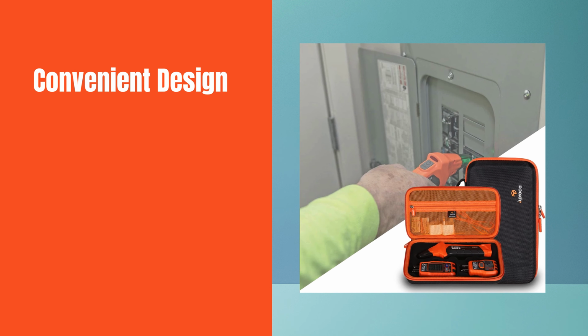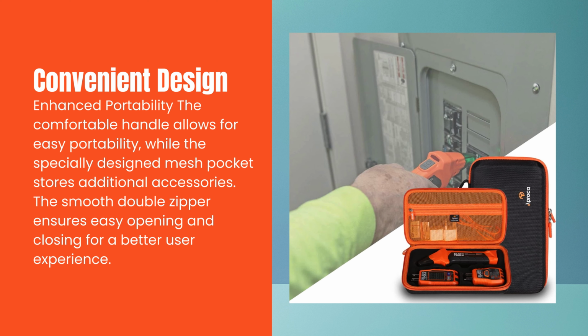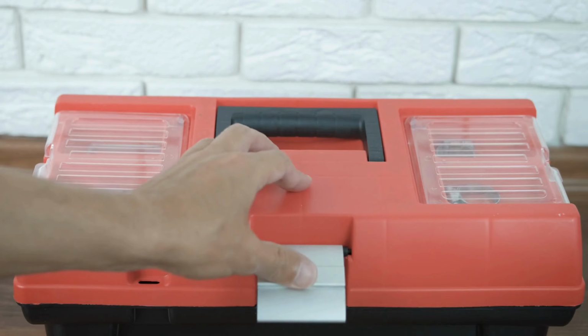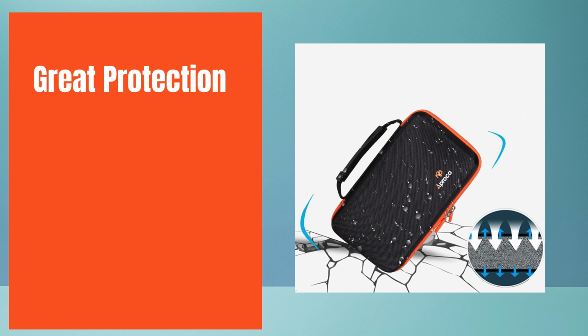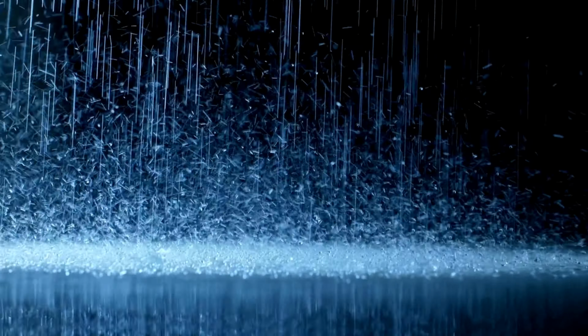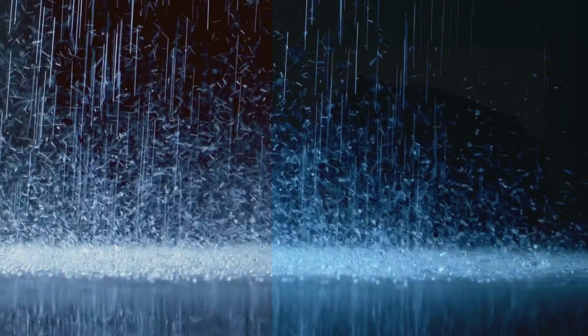Convenient design, enhanced portability. The comfortable handle allows for easy portability, while the specially designed mesh pocket stores additional accessories. The smooth double zipper ensures easy opening and closing for a better user experience. Great protection, stylish and durable. This case prevents damages or scratches caused by accidental bumps or drops, ensuring your device remains in good condition during travel or outdoor use.